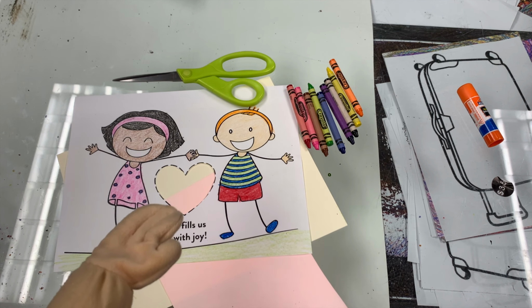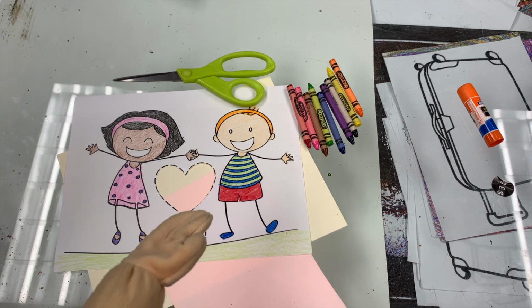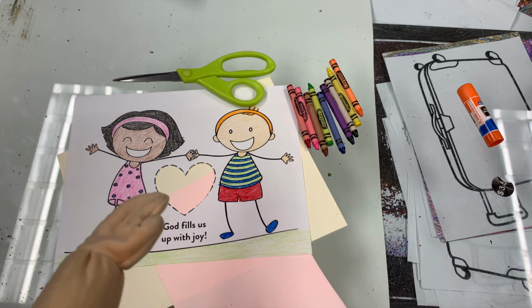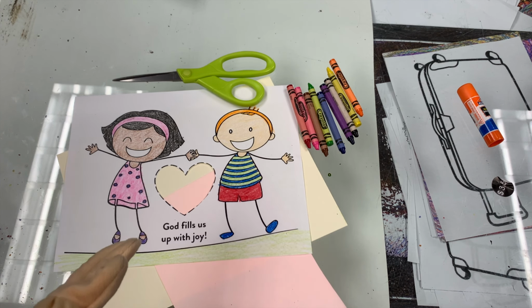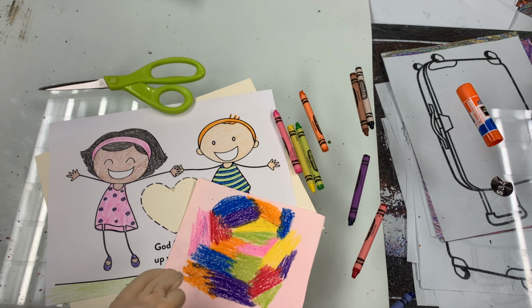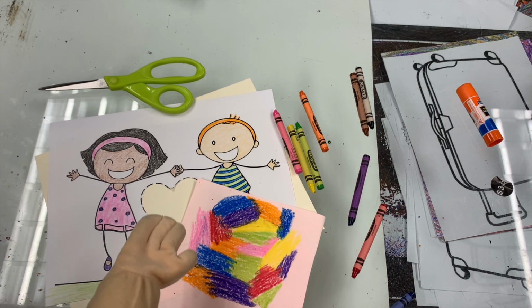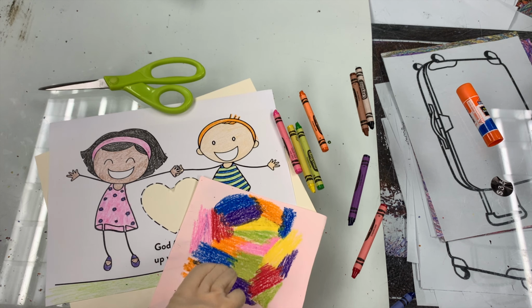So what we're going to do now is we're going to put some color on this pink piece of paper, make it super, super colorful so that when we slide it in and out, it's going to be like so many colors filling up the heart. Oh, great, I love these colors. Okay, so now I'm going to practice sliding these colors on this paper underneath to see how it fills up the heart. So let's try it.